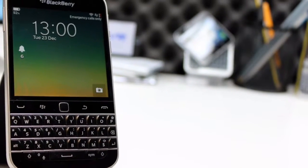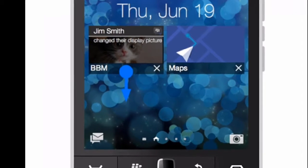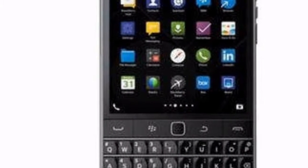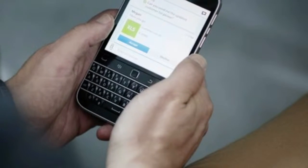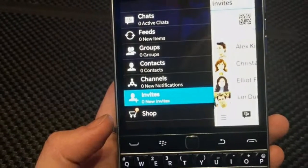Naturally, it proves its usefulness in several ways, like acting as a cursor in the web browser, allowing us to select a series of messages in our inbox, and carefully placing the cursor in a specific spot. On the productivity side, it's preloaded with Docs To Go, which when paired with its QWERTY keyboard, offers us the perfect solution in getting work done on the road.